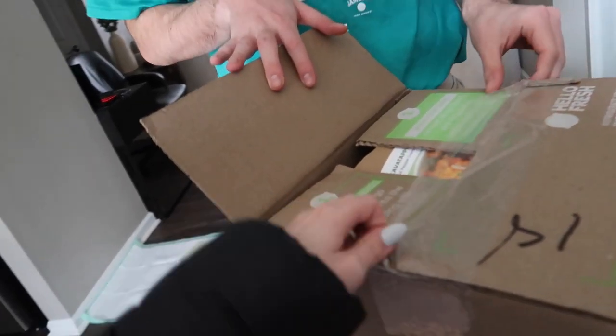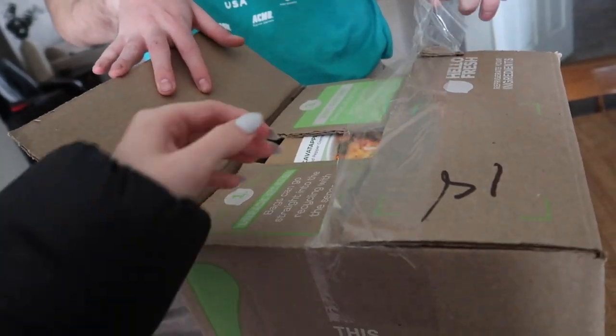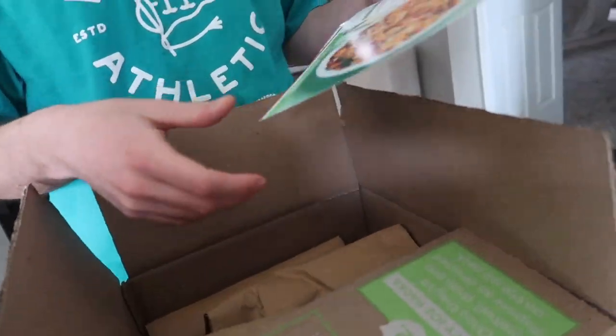Getting ready to go to the gym after a long time of procrastinating going. And we had a HelloFresh box at the door. So now I can't go because we have to put it away.